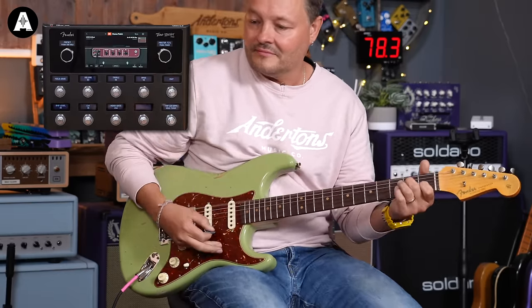Right. Flip flops. Marshall Plexi coming up. This is the neural model of a 100 watt Plexi with the high end and normal channels jumped, basically. So I think it sounds great. And with a 4x12 Cream Back loaded cabinet.